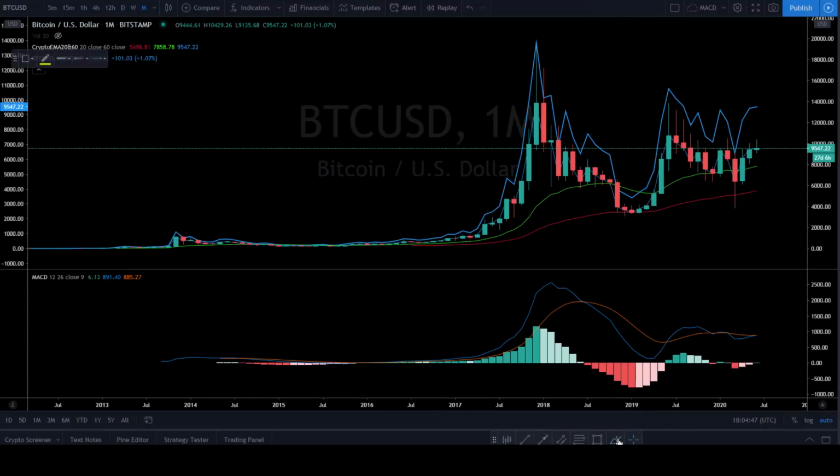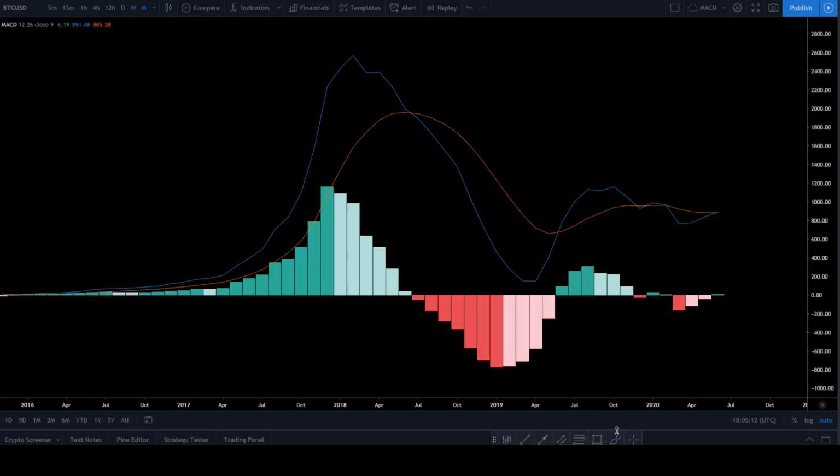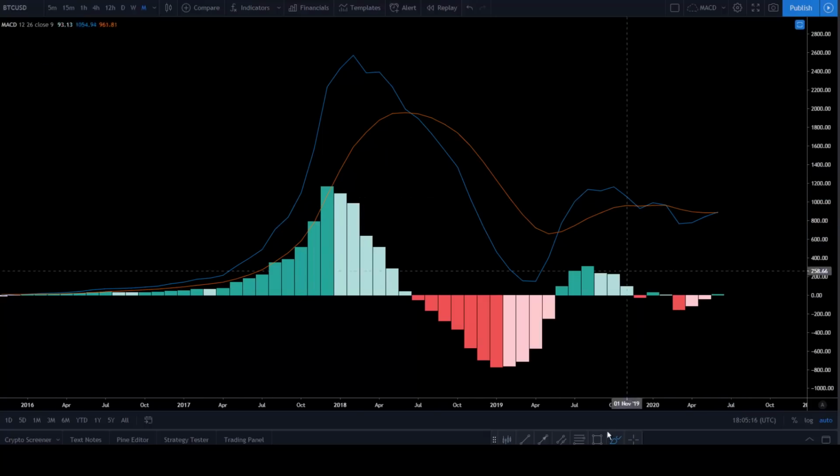When we go to the monthly MACD, we can certainly see a 1, 2, 3 formation in the histograms here, and this has just turned to the positive. Now we can zoom to see that this has just crossed right near on the monthly time frame.